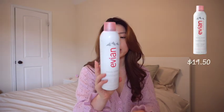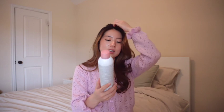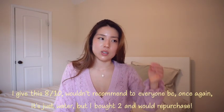Down to my last two. This is the Evian facial spray. Literally, the ingredients say water and nitrogen. I'm pretty sure it's just Evian water in a spray bottle, but I love taking this with me on hikes and using it between my skincare when my face gets dried out. But the reason I got this was because I saw Selena Gomez use it and I love Selena Gomez. It's literally just water in a spray bottle.